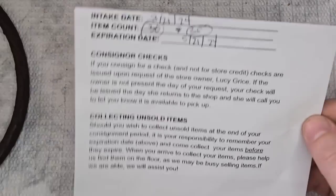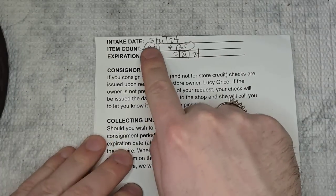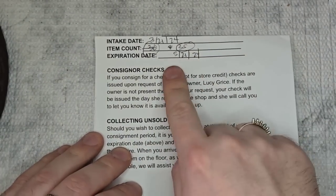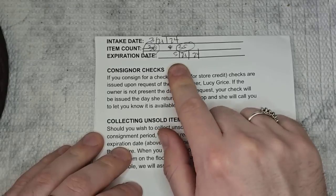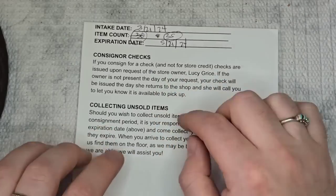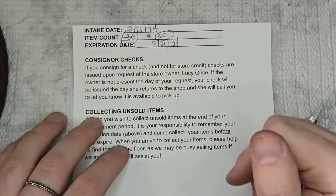They just took them 2 days ago. This is kind of what my little receipt looks like. It says they were only going to take 30, but then they crossed it out and took 35. I brought it in on the 21st, and the items that I bring in are good for 2 months. After that, I have to go in and get the items back.